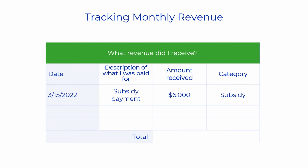You can use a simple format like this to help you record and track your monthly revenue. A simple header of what revenue did I receive, and you'll be able to place the date, the description of what you were paid for, the amount you received, and the category that you are placing it under.